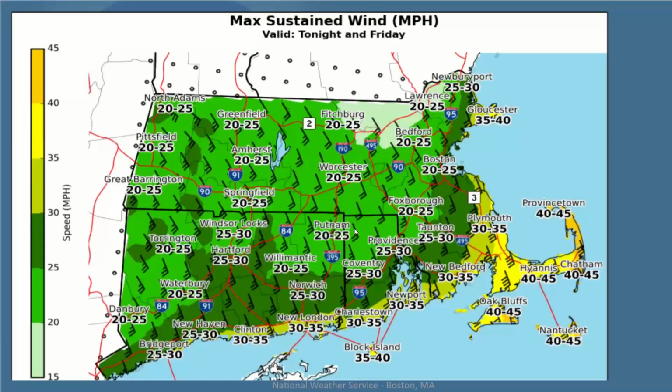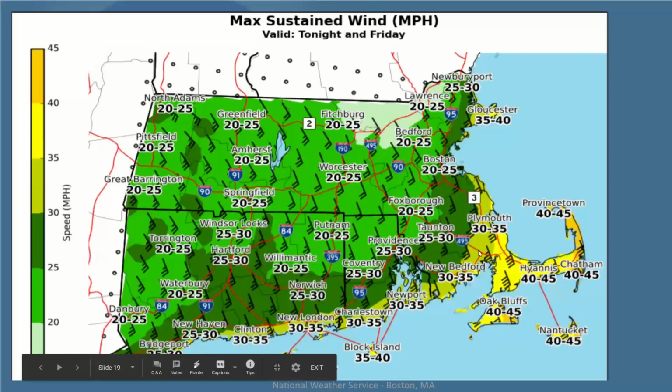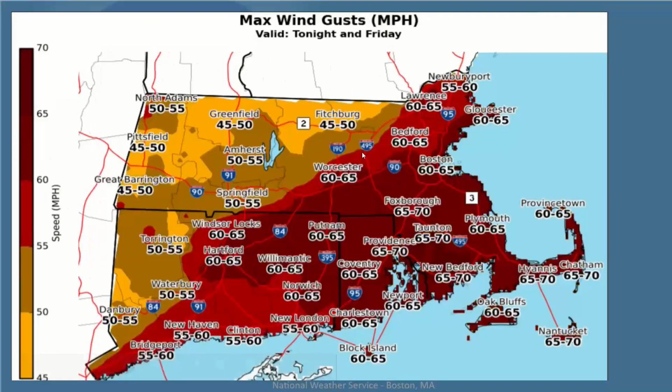So this was kind of our last call forecast, just to show briefly what we were expecting. You can see the strongest winds from Cape Ann down to the Cape Cod and the islands and along this immediate south coast, and a pretty quick drop off as you head further inland, at least on the sustained wind. And on gusts, we were a little more on the higher end.